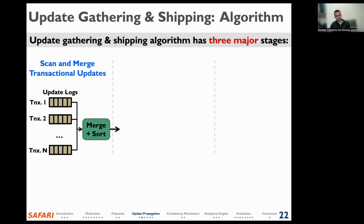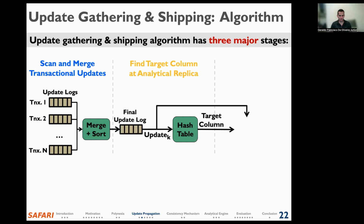First, for each thread in the transactional engine, Polynesia stores an update log for the queries performed by the transactional threads. The first stage is to scan the per-thread update logs and merge them into a single final log, where all the updates are sorted by the commit ID. The second stage is to find the location of the corresponding column in the analytical replica associated with each update log entry. You observe that this stage is one of the major bottlenecks of the update gathering and shipping algorithm.